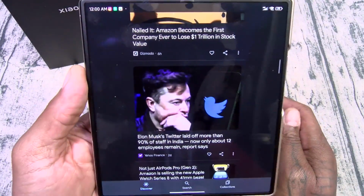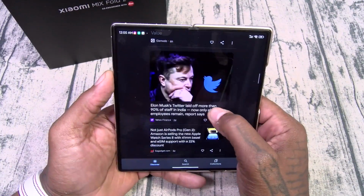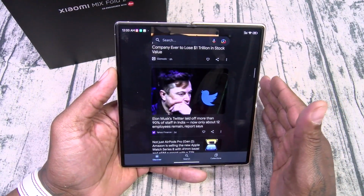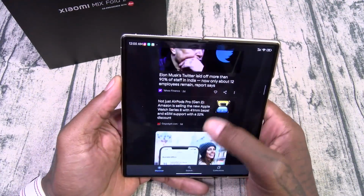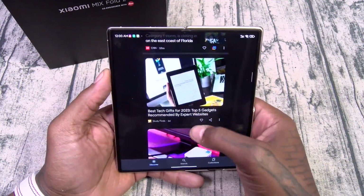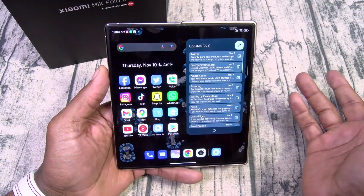Okay, Elon Musk. He's one of the biggest trolls right now. I think he bought Twitter just so he could be the number one troll and no one can stop him. I respect that, though. I respect that. Okay, so here's how your Google feed looks. Let's exit out of that.